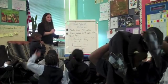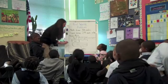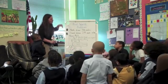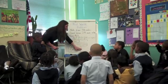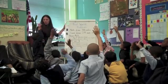How do I solve this problem? It's the next step. I have to make a number bond. Remember what I said about the number bond. It's easy when you look at 2 on one side and 1 on the other. What goes where? What are my parts and what is my whole?